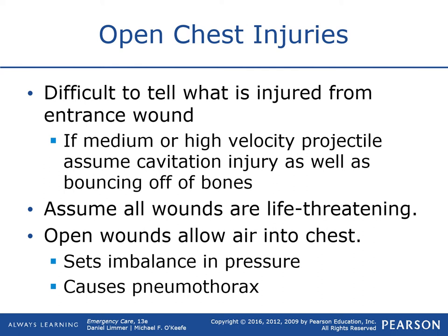But also, if it's a projectile, it can hit a bone and deflect and bounce places. Some bullets are meant to kind of mushroom out and not leave the body. They're meant to kind of ping pong around inside the body. So just because it entered one area doesn't mean that that's where it stayed. It could have deflected and gone to another area completely. So it's very hard for us to know exactly what's being affected. So you have to assume all penetrating injuries to the trunk are life-threatening.